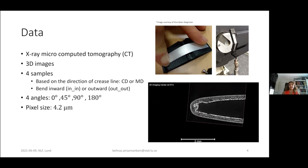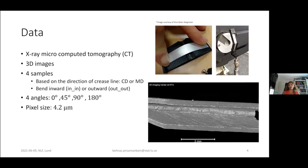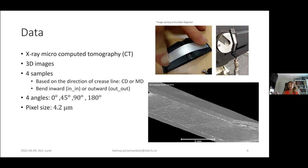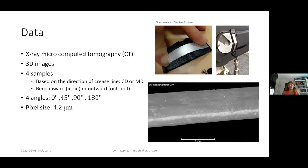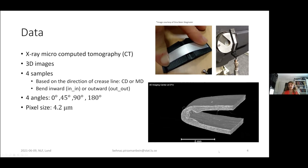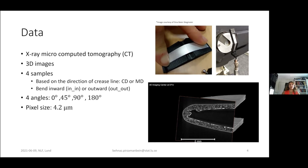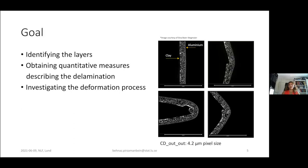The pixel size of the image you can see on the right side is 4.2 micrometers. And you can also see the indicator down here that this is around 2 millimeters of the actual size that we see. So far I've given some short motivation and what we actually have as a starting point.